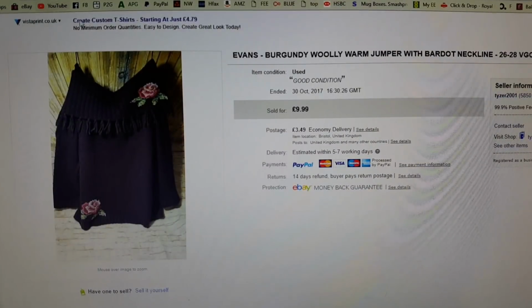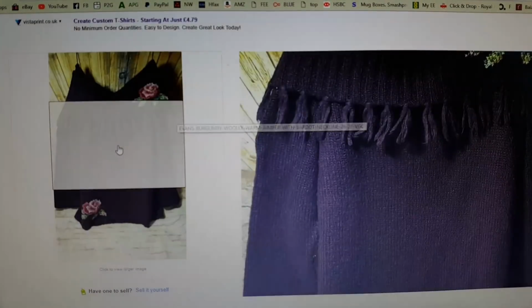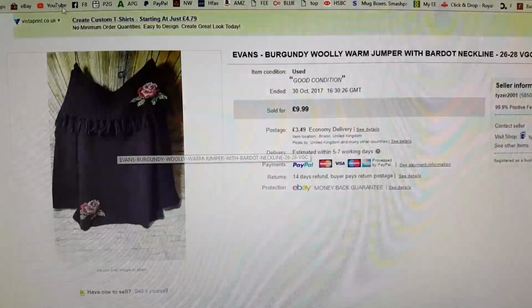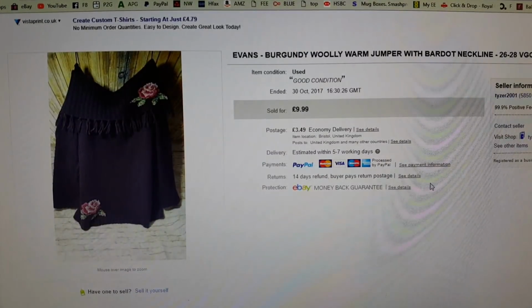Next up, this Evans burgundy woolly warm jumper with a Bardo neckline. Thank you to the people who watched my video and helped me out when I couldn't remember the name of the neckline. I bought 2 of these. Here's the second one coming up on the next screen. I bought 2 of them from a lady at the car boot sale for £1 each. Listed them. They've been hanging around because I went on holiday and didn't do any listing, so I listed these 2 days ago, and they both sold the same morning.